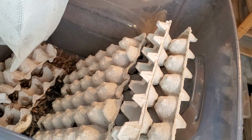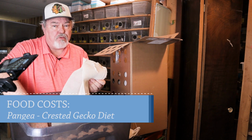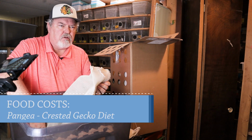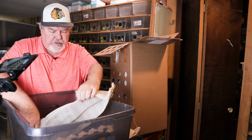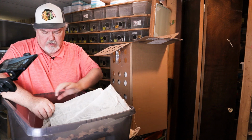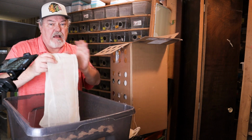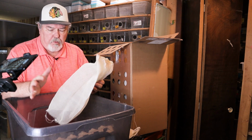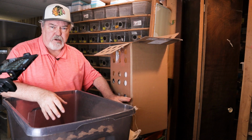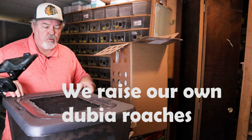So here's another food item that we're using in our facility. It's Pangea. We go through a lot of Pangea. We have over 60 adult containers, 70 adult containers of crested geckos and gargoyles. I cut a strip here. And we go through lots and lots of Pangea. It's a staple in our food, but we also feed the crested geckos, crickets, and mealworms and dubia roaches as well.